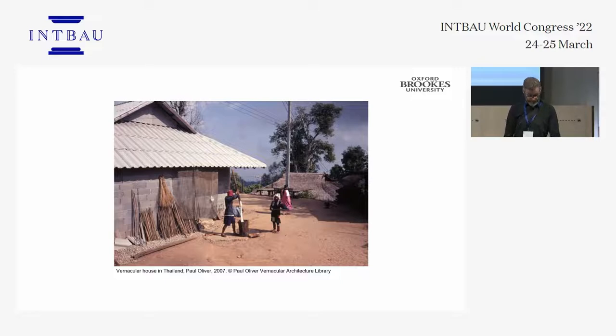Now, it is this contemporary 21st century diversity that I hope the second edition will capture. And I'm pleased to say that I think, to a significant extent, it actually does. It should also be noted, however, that the second edition has exposed major gaps in our knowledge and our understanding of the world's vernacular heritage.